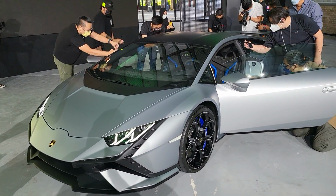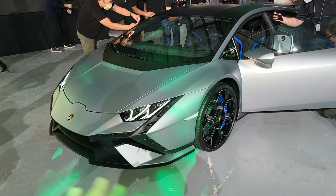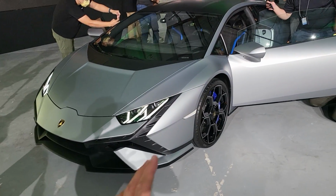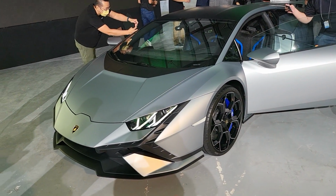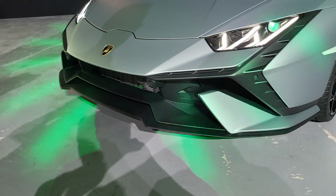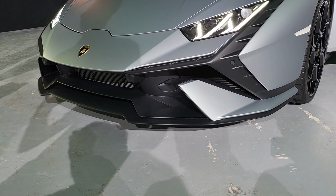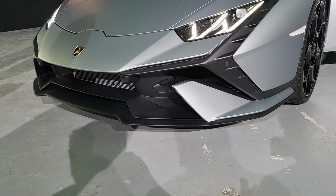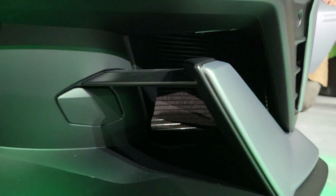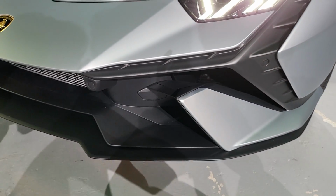one being the, of course they are more expensive, right? One being the GT3, one being the Touring, without the ridiculous body kits, but it is every bit as powerful. 631 horsepower, 565 newton meters of torque, 3.2 seconds to 100. Look at the aero bits. It's a bit madness, right?